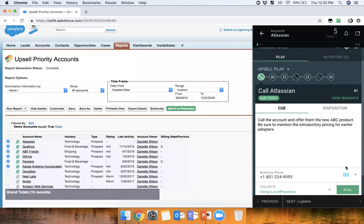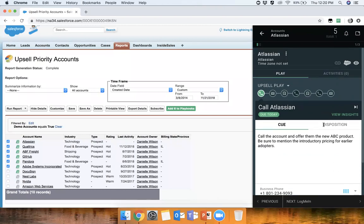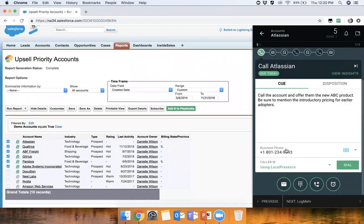That is automatically logged down to the account inside of my CRM, so Atlassian, and to the person that I dialed. So there's a big history of all the people that I've engaged with at this account. What are the actions I am taking to really upsell this particular account? Now, there's additional data that we push in that administrators can use to run reports around what cadences or what plays are accounts in, what stage are they in, what's the status, who's working it. That's all available to you inside of your CRM for reporting.